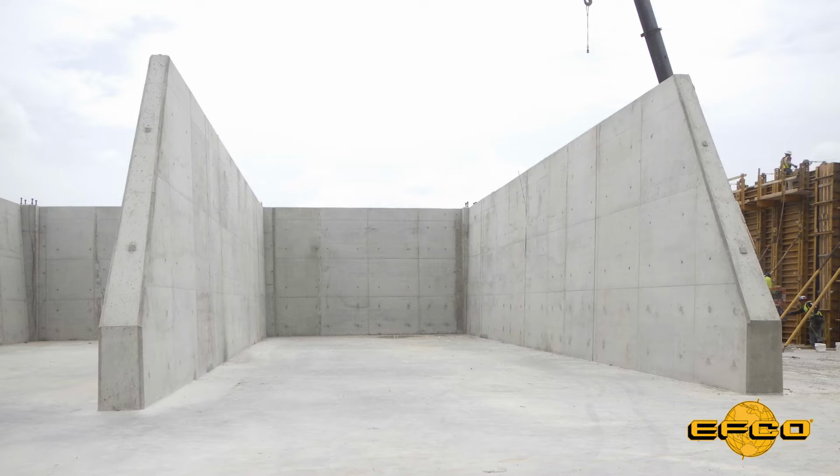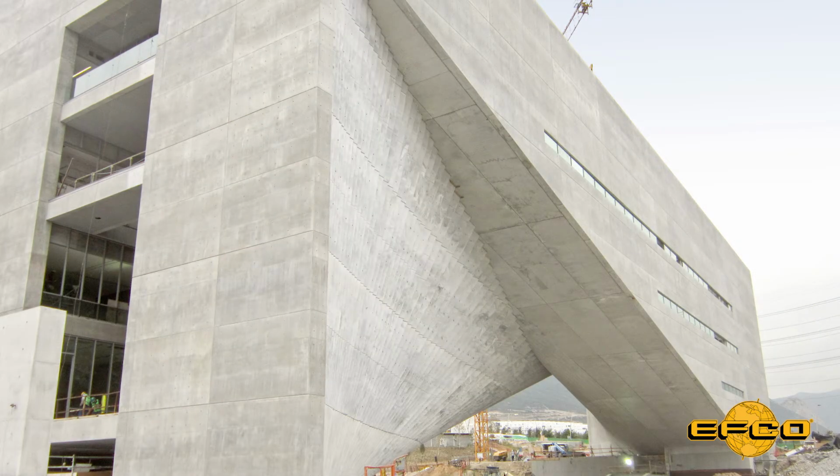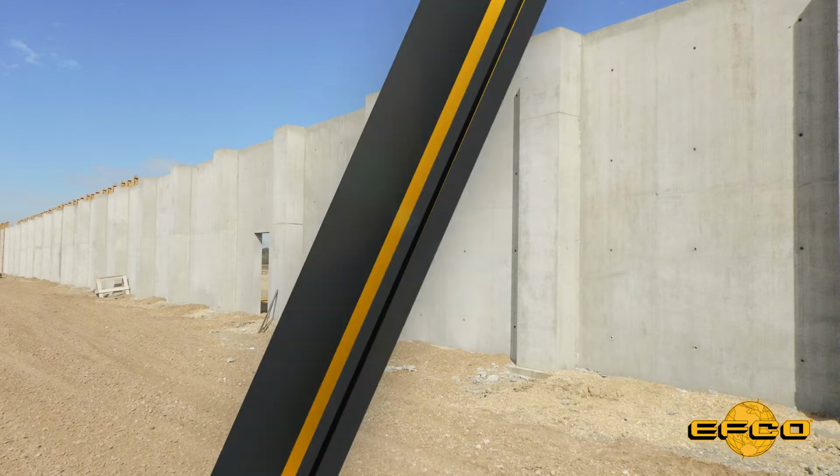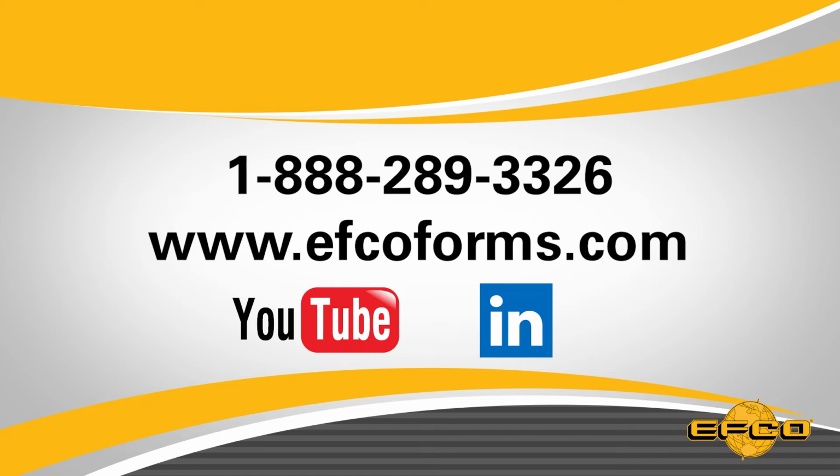This concludes EFCO's introduction and quick explanation of the benefits and how to use EFCO Form Release by Nox-Crete. It is recommended that all users read and thoroughly understand the instructions supplied in order to realize the high quality finish achievable with EFCO formwork. If you have any questions, please contact your local EFCO territory manager or field service representative. Thank you. Follow these instructions for great looking concrete.